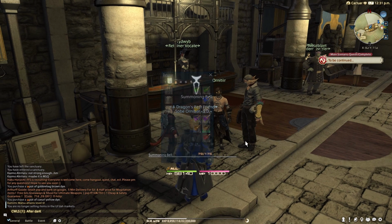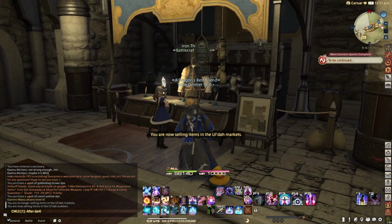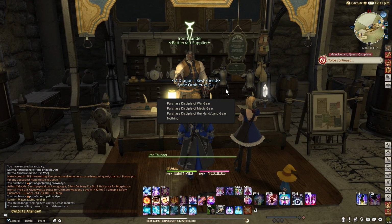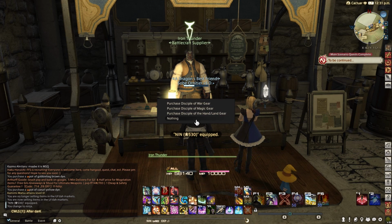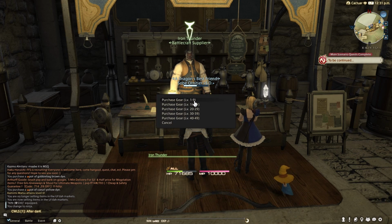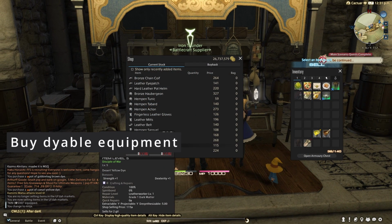Where do you get one? Well, this dude right here is going to sell me one. Battlecraft supplier. You know what, we're going to switch on over to my ninja because a lot of the stuff that I have is for Disciple of War, not Disciple of Magic, and I'm just going to buy any old foot piece here that I can dye.